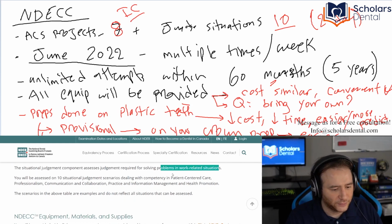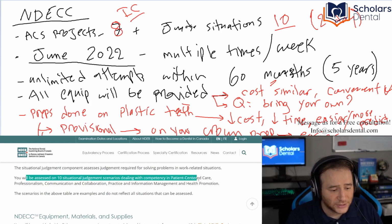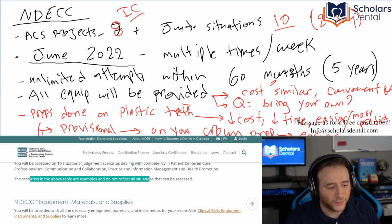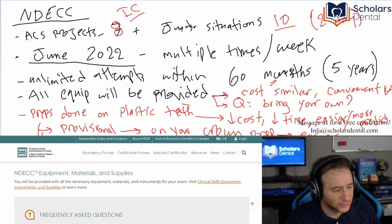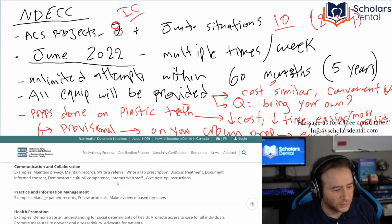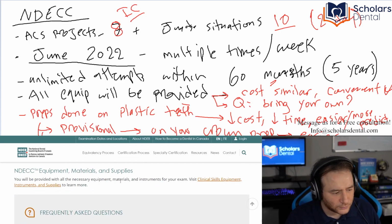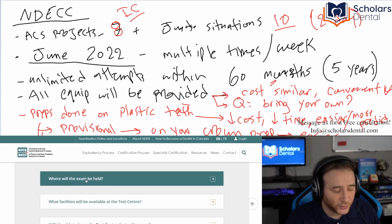Okay, just problem solving. They're still not really saying in detail. There are 10 situational judgment scenarios dealing with competency and patient-centered care. So we know the number is 10. The scenarios in the above table are examples that do not reflect all situations that can be assessed. What above table? Here? Okay, sure. I don't see a table. Again, you'll be provided. So here are some frequently asked questions.